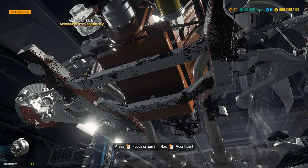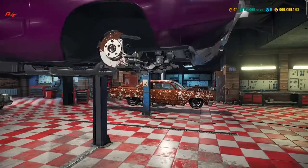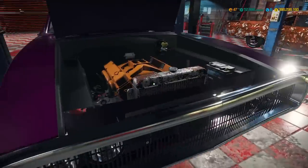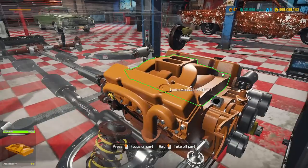Let's see if we got another... Oh, that's right. We have to write that down. So let's drop it back down. I guess he's going to see if he can call AutoZone so we can get a set of brakes and rotors, because he doesn't have any here, sadly.